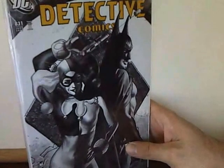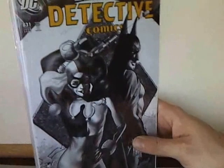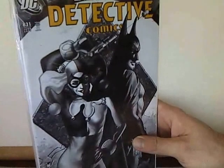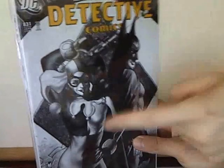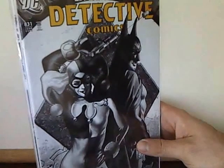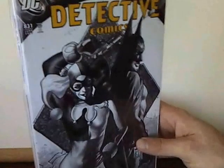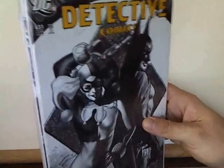This is a cool cover. Any cover with Harley Quinn is really good. Last night on Friday Night Roundtable, they were talking about if they liked this costume better than her in the sexy costume, the New 52 costume. I like this costume better. I think this is a really good cover.